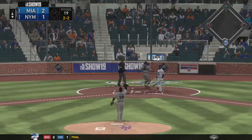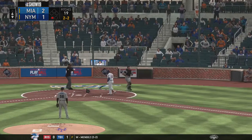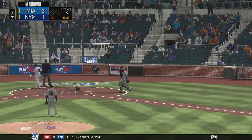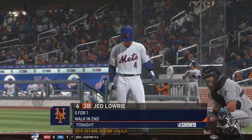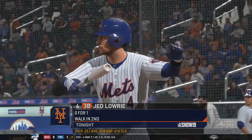Now a swing and little pop-up here right behind home plate. Alfaro is under this one, and he puts it away for the first out. Digging in, the switch hitter, Jed Lowry. 1 run in and 1 gone so far in this inning.